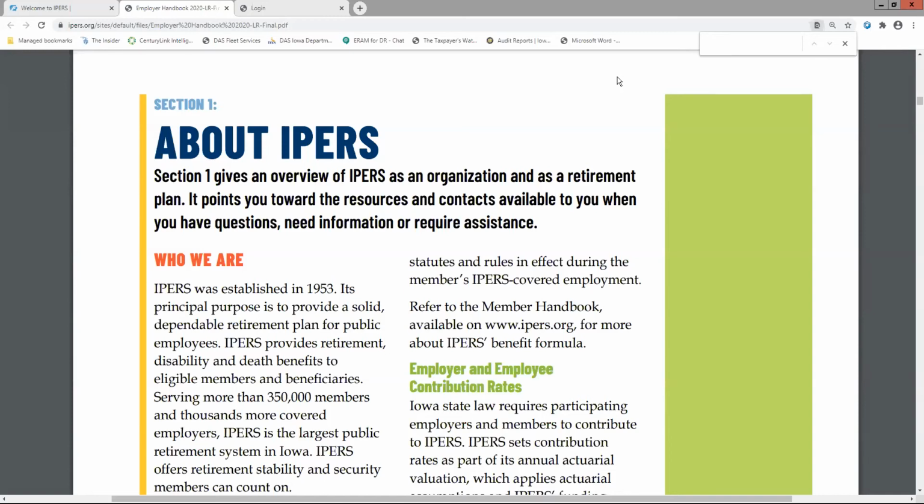Again, IPERS is a lifetime monthly benefit, which means no matter how long you live into retirement, benefits are always paid to the member. Once a member starts receiving retirement benefits, most members will recover their investment, which is contributions plus interest, within the first 3 years of retirement.